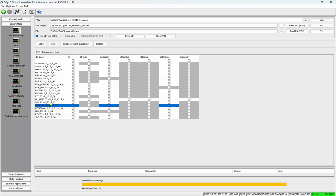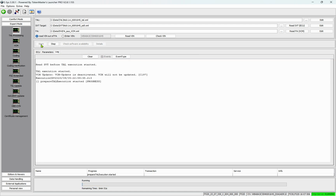And then from here we go on to update the ICM. So again, just a software deploy and a coding file. All right, so this is pretty self-explanatory.